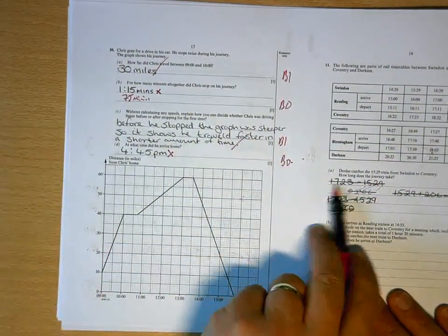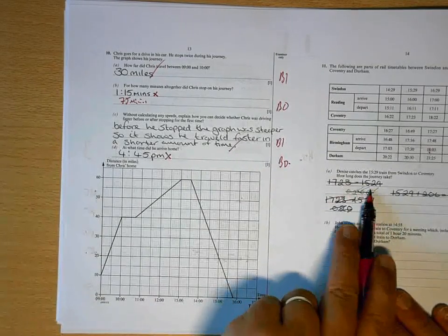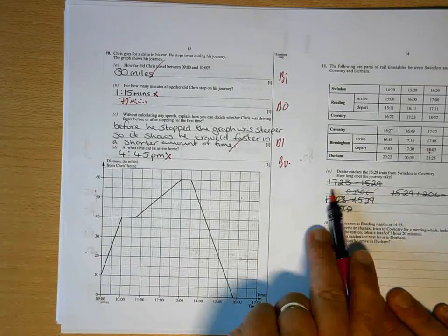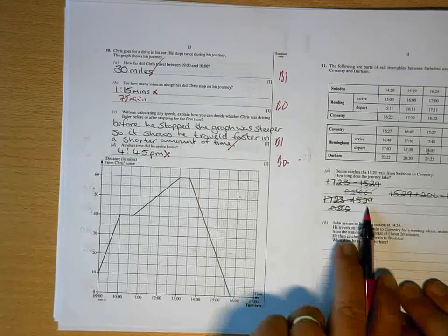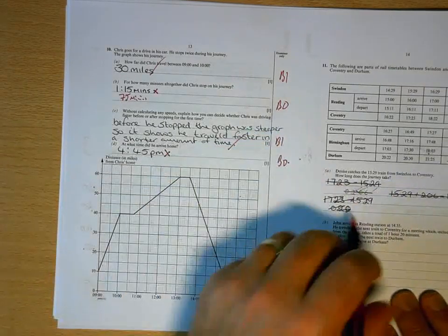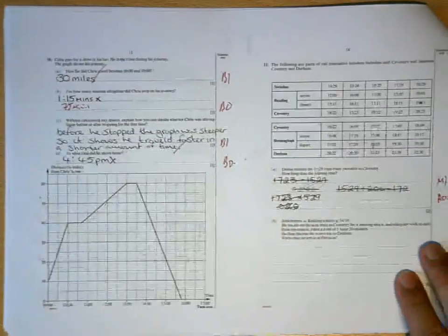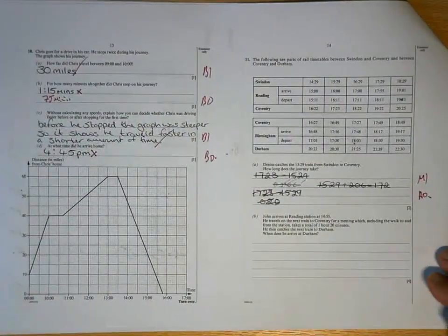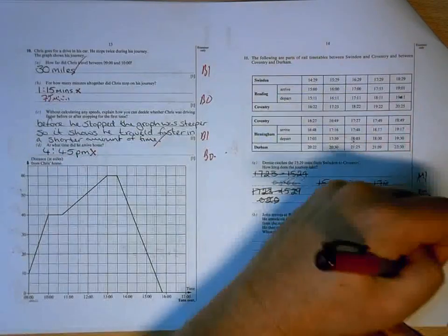1723 minus 1529 is correct, but you can't do that using normal subtraction, so you've got to do it by counting on or a different method, but you've got the correct figures that you're trying to work with there. So have a look at the video to see how I've worked out that particular question. 2 marks, 3 marks for the page.